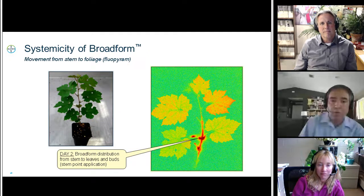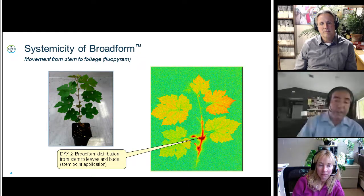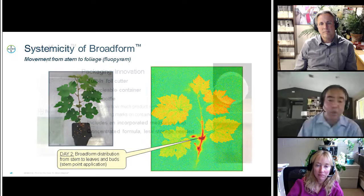This just shows an example of a stem application where, again, the radiograph, the section in red there, shows where the fungicide is moving through the plant. So you can see it's moving up into the younger tissue with that growth. But more importantly, it's moving into shoot and bud tissue as well. So that's kind of exciting, especially for a pathogen like Botrytis that is notorious for attacking the flower buds.